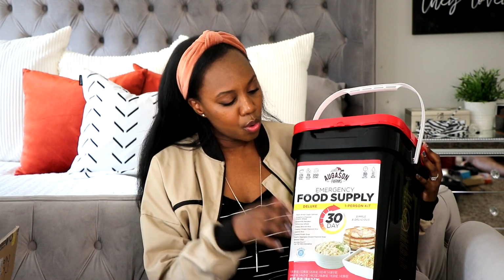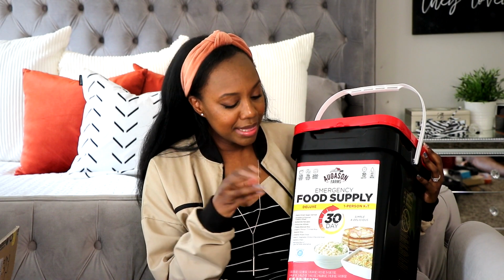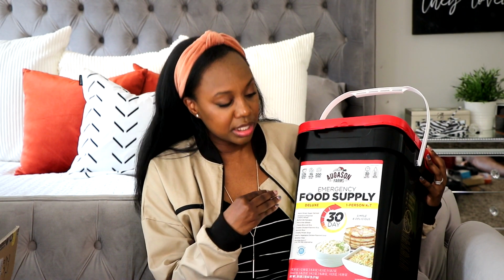These are cases of dry food. So for this one in particular, this one is a 30-day supply of food. It is very heavy, you guys. It is very heavy, let me say that. But this is 30 days. This is a deluxe food supply kit. This one's for 1 person, but you can get the 4-person as well, the 2-person. There are a variety of different ones you can have. I will link a couple similar ones down below.